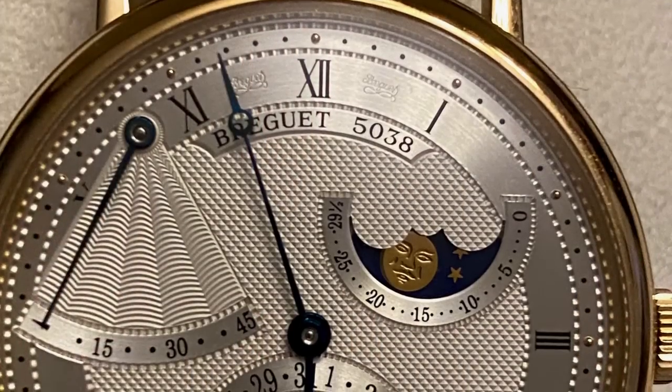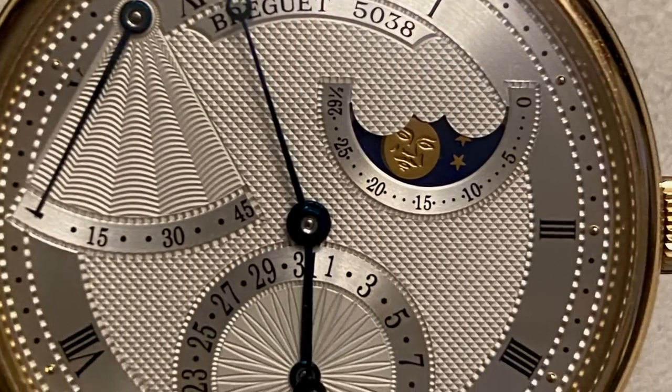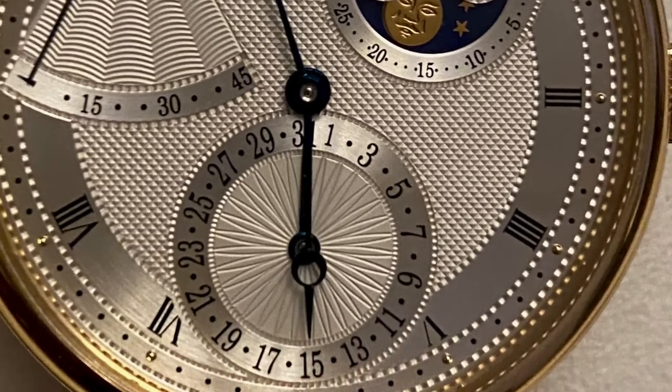The level of finishing on the dial is breathtaking. I can count at least three different types of hand guilloching, which have been undertaken to present that beautiful dial to us, which of course tells us the time. It also gives us a moon phase. There's so much going on here. It's a lovely, lovely watch. 39mm, so not too large, but what an absolute blinder.